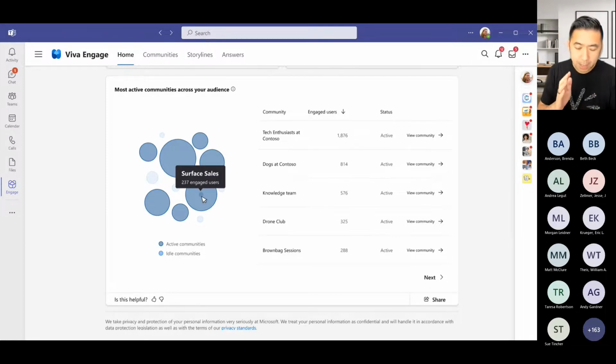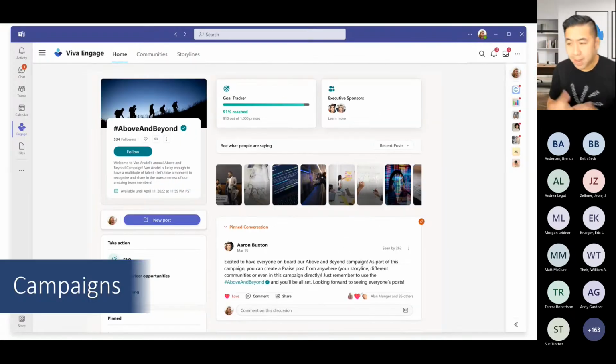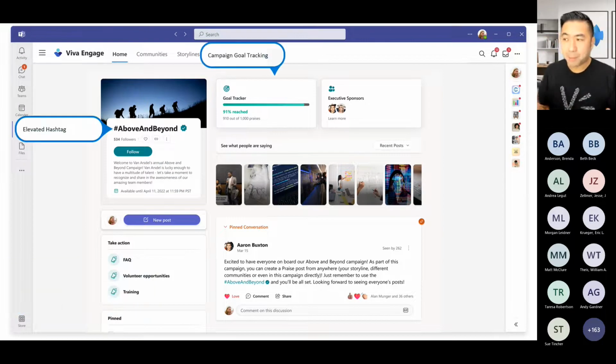So just to recap, things like auto followership, AMAs to better drive active engagement and conversation with leaders and employees, leadership corner for better leader identification and audience interaction and engagement, and then a rich set of analytics so that you can understand the activity that's happening around that leadership engagement. The next area of focus for us is around campaigns.